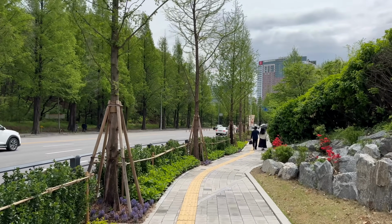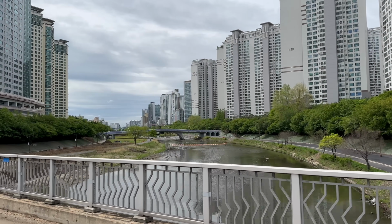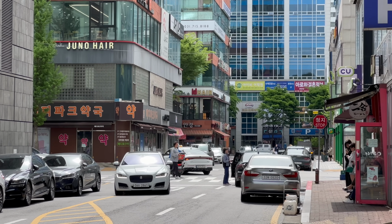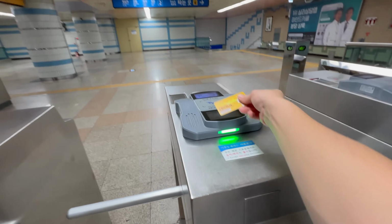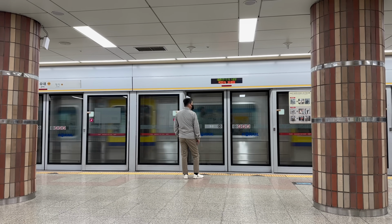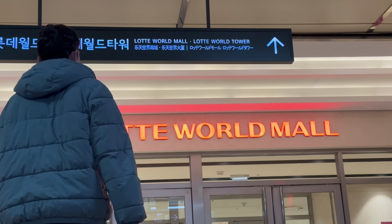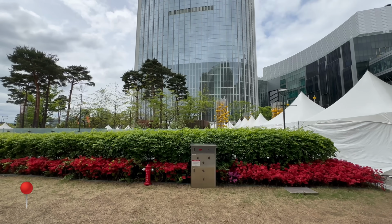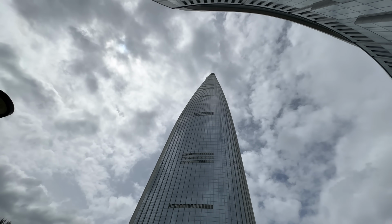We're now going to walk to Sune Station, about a 10-minute walk from our hotel. So the train took about half an hour and we just got to Lotte World Mall, and above that mall is the Lotte Sky Tower, the 6th tallest building in the world and the tallest among OECD countries.